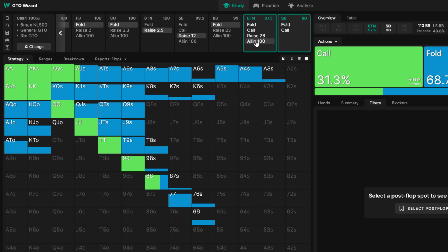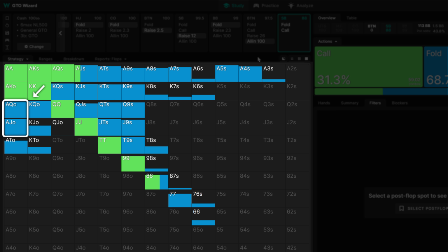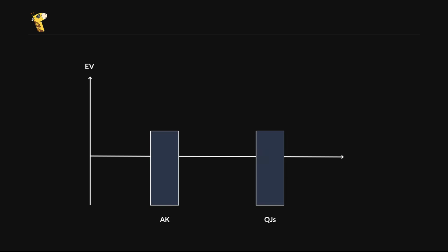Instead, Ace King is jamming for its own set of reasons, the main one being equity denial. But a side effect of jamming is that it discourages small blind from calling off with worse ace highs. This is a key characteristic of GTO strategies. Every hand has its best interest in mind, but different hands are also working in harmony to maximize the EV of our range. When we jam Queen Jack and Ace King as a pair, we don't actually care what small blind does with Ace Queen and Ace Jack. If they fold, then it justifies our jam with Queen Jack. If they call, then Queen Jack goes down in EV, but all of this EV is recouped in the form of extra value for Ace King.